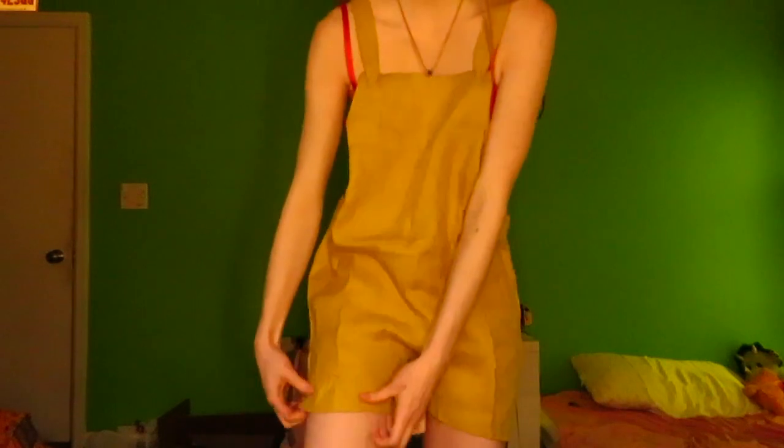I can definitely tell you it's not my favorite. It is really high in my crotch, which is something I really have to worry about with rompers, and it kind of was a little high, but not too high. I can still make it work. It is a medium. I probably honestly should have gotten a large.